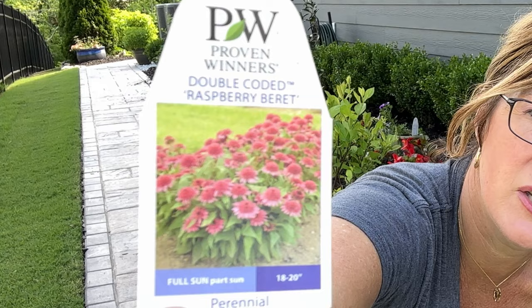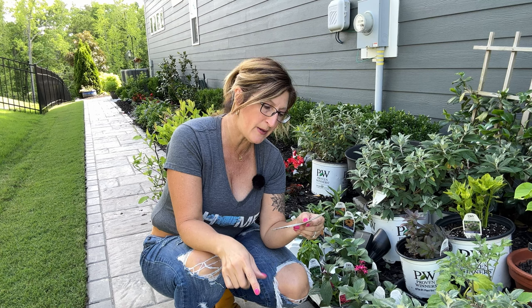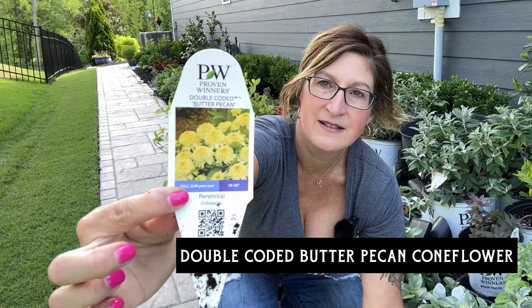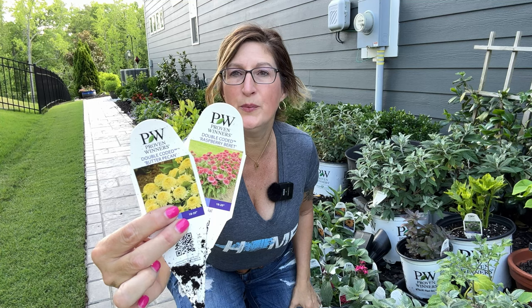Love it. So I bought two. I bought the raspberry beret and I bought the double coated butter pecan. Oh, it is so pretty, you guys. I was so glad to get my hands on these.